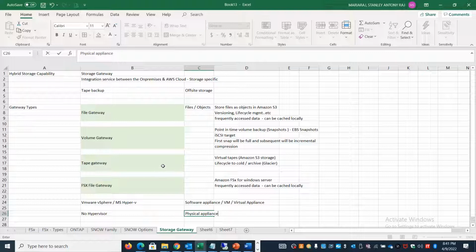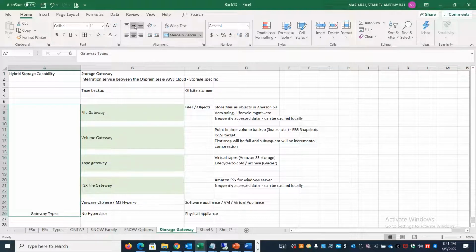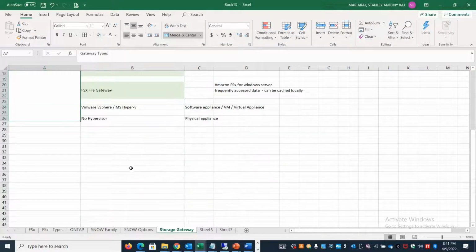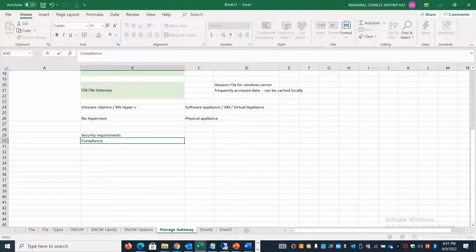And why do we need so many gateway types or solutions? It is mainly because of the security requirements. Your organization wants to securely send the data to the cloud, and there might also be some compliance requirement that you might not be allowed to transfer it through some third-party device or physical devices. In order to meet that, you might be using these technologies to send across the data.